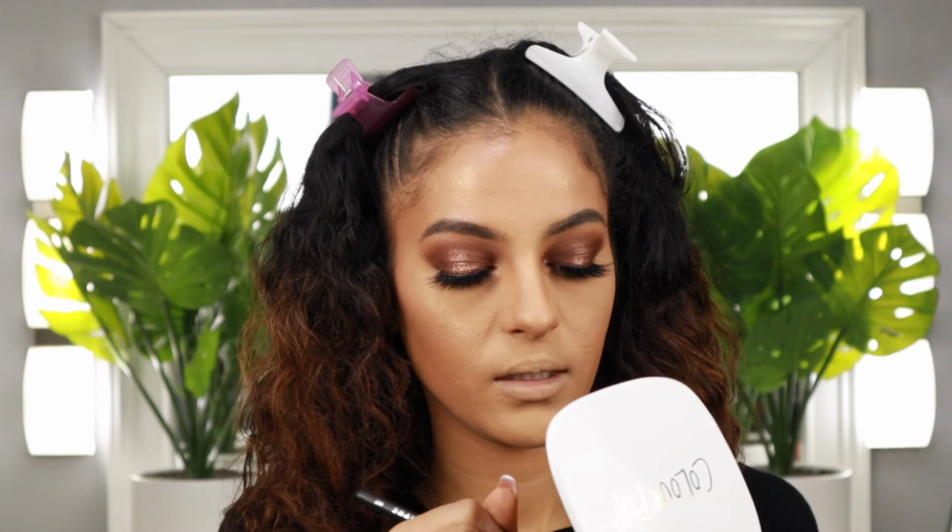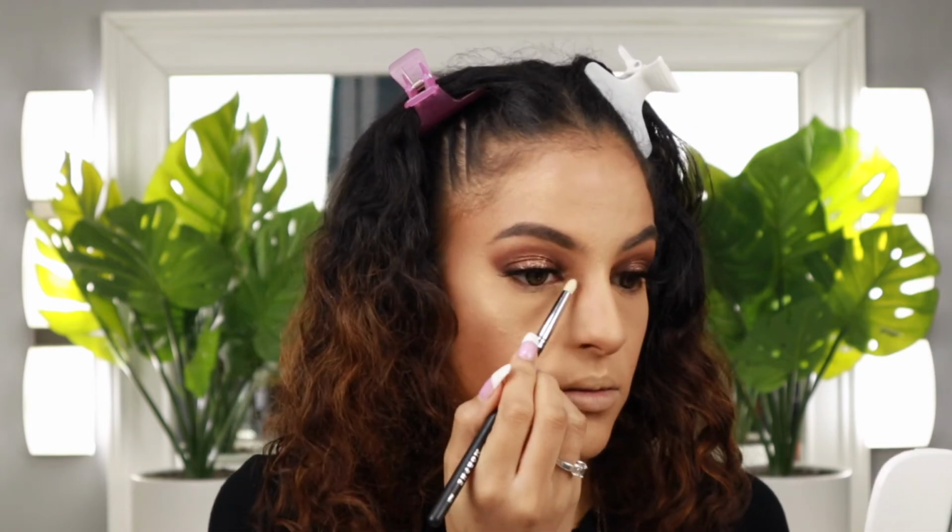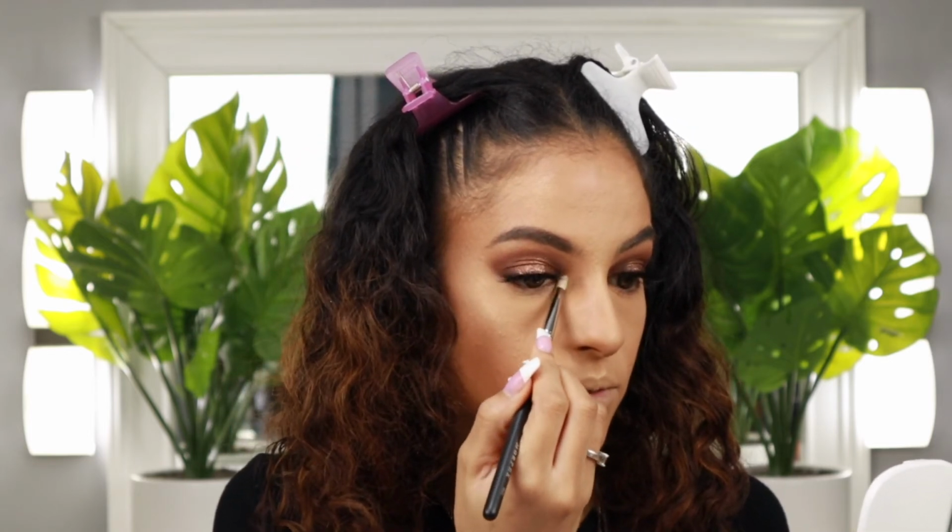I also want to take a little bit of the same highlighter and use it in my inner corners because I know I love doing that. So I'm just going to pop a little bit of this in my inner corners as well. I feel like using the same highlighter all over your face and in your inner corners just kind of ties everything together.